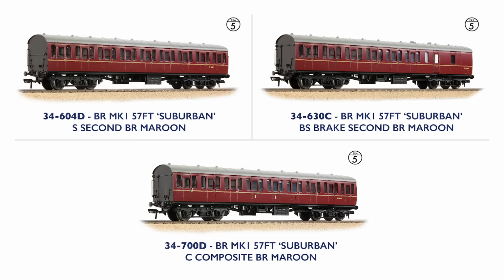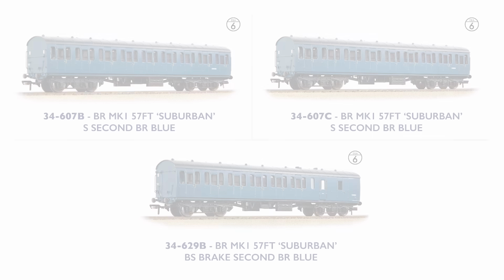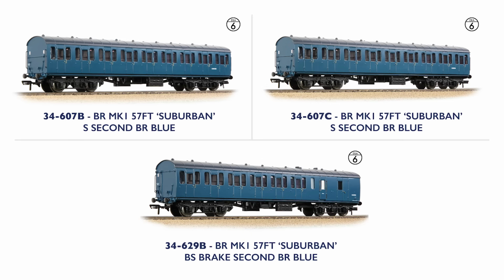With Western Region W numbers, we have a trio of coaches in lime maroon livery. These are a Suburban Second, a Suburban Composite and a Suburban Brake Second. Our final set carries BR Blue livery and Eastern Region E numbers, with 2 Suburban Seconds joined by a Suburban Brake Second.